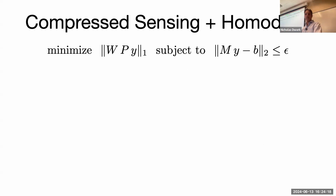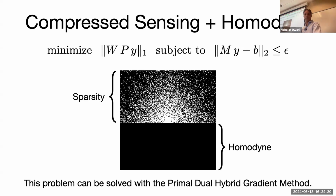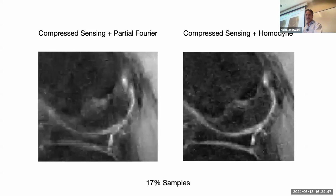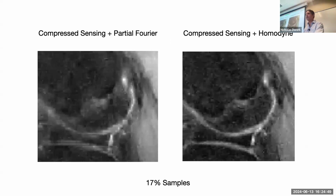This is single coil, yeah. Right, it's single coil. So on the left is the current state-of-the-art compressed sensing plus partial Fourier. This is with 17% of the samples, which is usually more than you'd accelerate right now when combining compressed sensing with partial Fourier. And on the right is compressed sensing with homodyne. And I'll give you just a second to realize that the right's way, way better. We'll zoom in and you see the lines are sharper. There are more details. It's a better result.